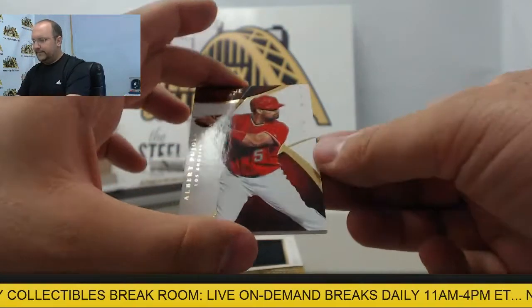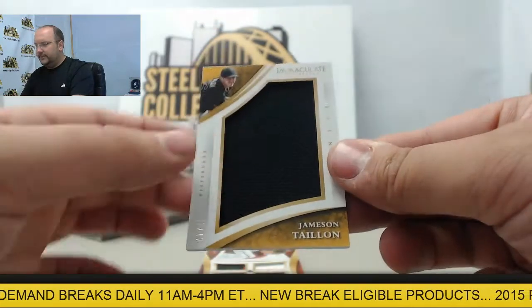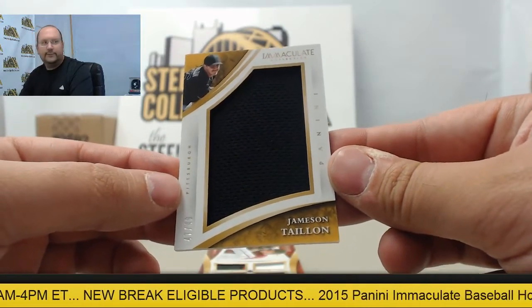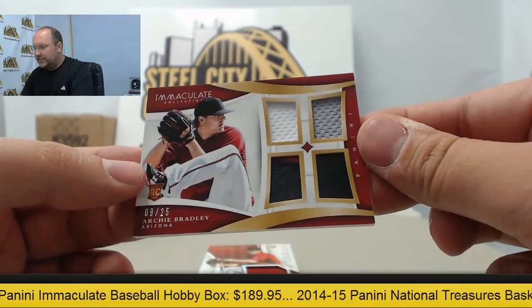All right, let's go. First up, Albert Pujols out of 99. Next, a jumbo swatch of Jamison Taillon, 47 of 49. Next is a quad patch of Archie Bradley.